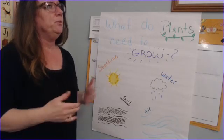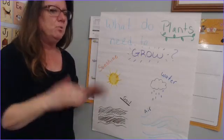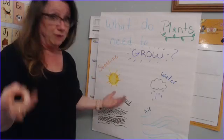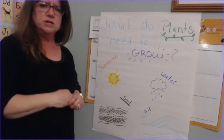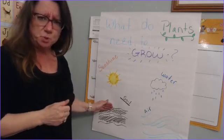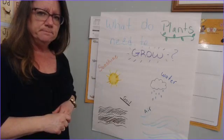A plant is always planted in something. What are plants planted in? Are you thinking? If you're thinking soil or dirt or the ground, you're right. Plants need soil to grow. Do you know why plants need soil to grow? Think about that for a second. What would be in the soil or the dirt or the ground that the plants need to grow?